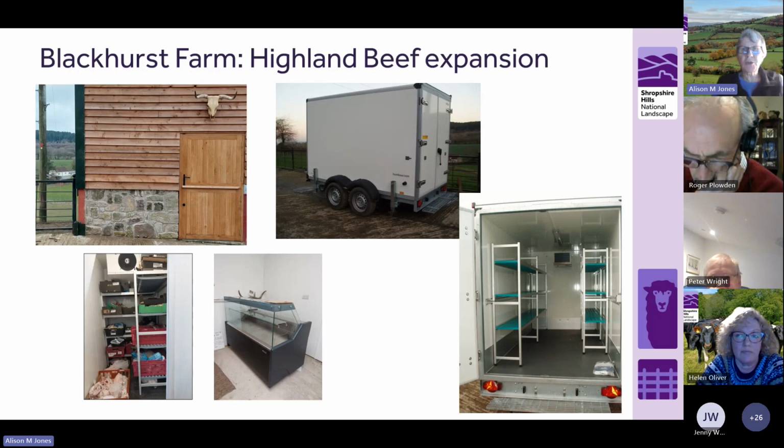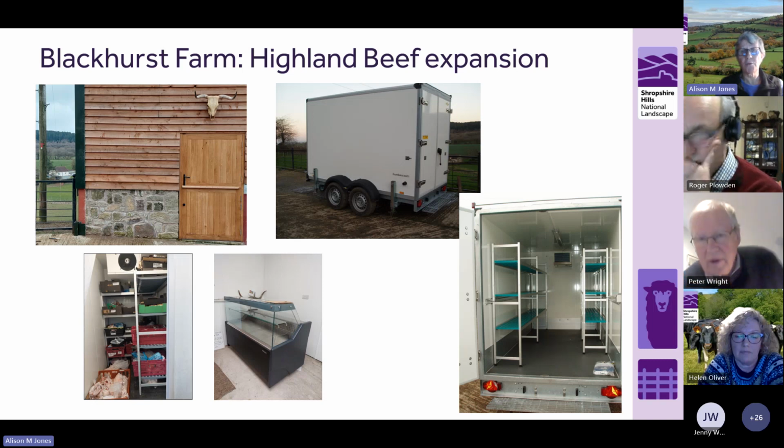So, to the projects that we have funded. This is a business in the northern part of the Shropshire Hills, where they have a Highland beef enterprise, and the cattle are carrying out a very good conservation grazing job on an area that is designated local nature reserve. They had increasing demand for their beef.